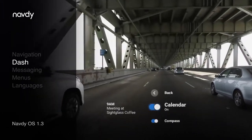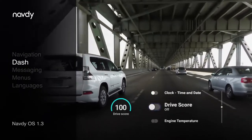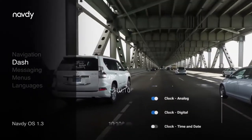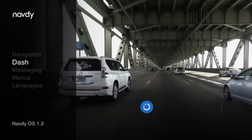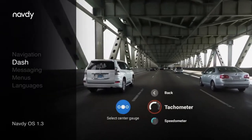You can now customize your dash and select which gauges you do and don't see, in addition to selecting the center gauge.